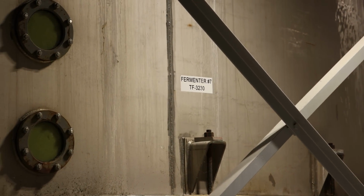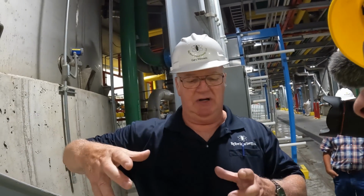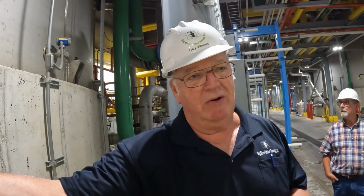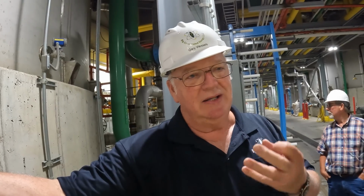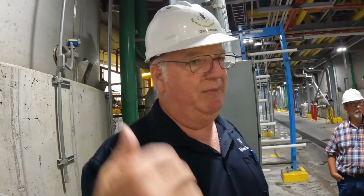If you see one of these things not moving, there's 2 great big props in there, and they're this big. They're bigger than I am. Shaft that big, and if they're not moving, you're not making alcohol. So then you've got a dead fermenter, and everything that you put in that fermenter, corn-wise, yeast-wise, and extra money in there, you don't want to let it go bad. That's your sugar daddy right there.